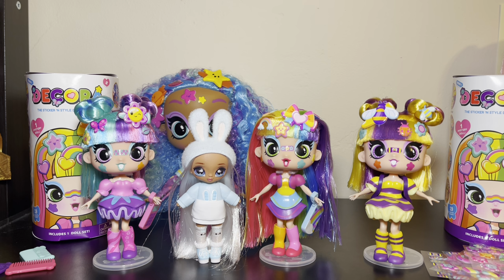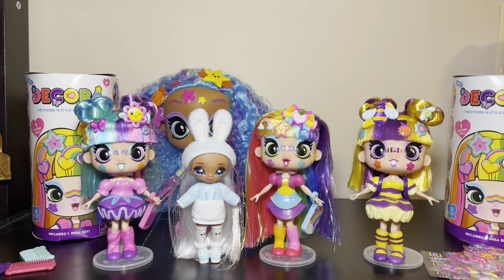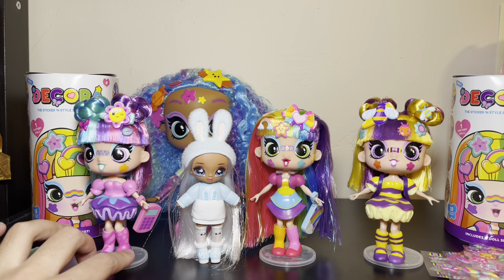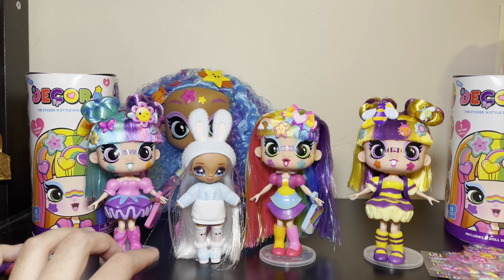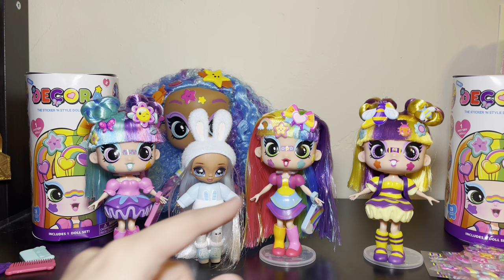So that is something that I think is very strange, but it's the whole point, because it's Decora fashion. Without these stickers and this kind of maximalist adornment, it wouldn't be a Decora fashion doll, right? So I get it, but it does get a little tiring after a while, having to put all of these things on. They're cute though. I like them. The band-aids are really cute. I think the mouth molds are interesting, the teeth versus the no teeth.